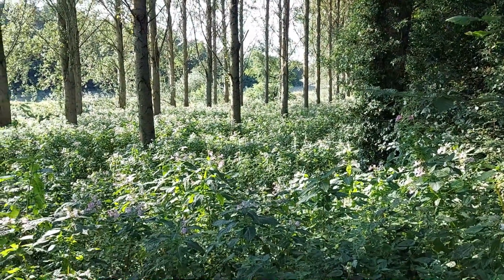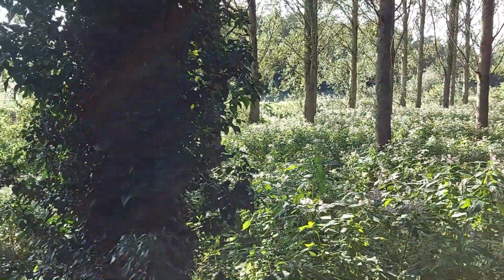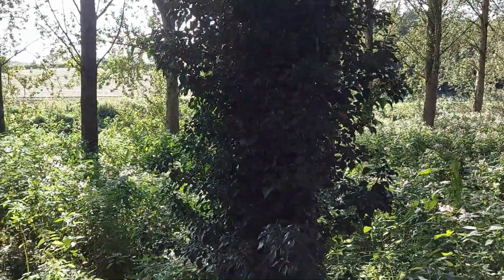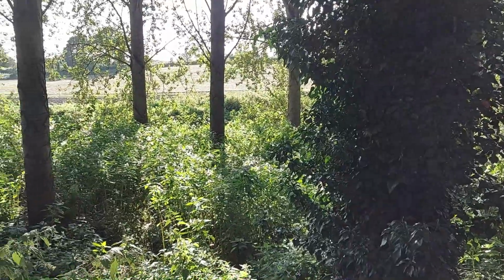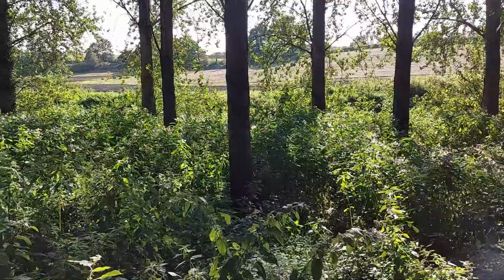Here's a nice little view just through the woodland. As you can see over the top of this Himalayan balsam here, the river Staffordshire is just running just behind there, just before them fields you can see in the distance there.